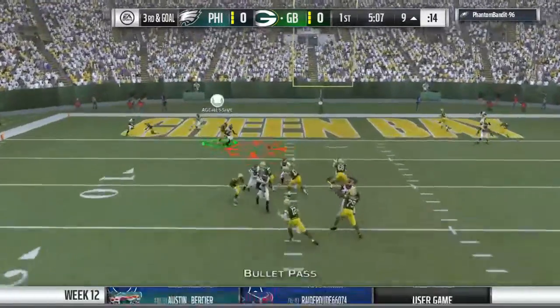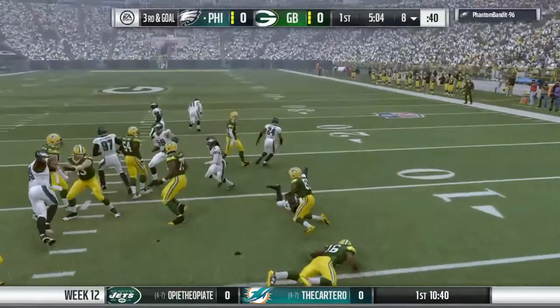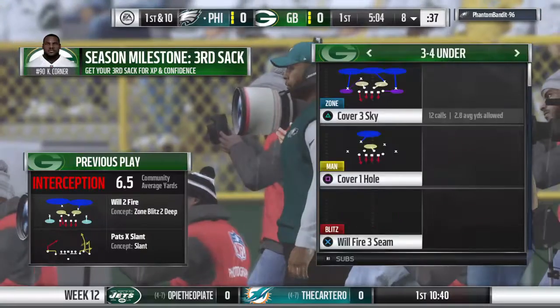Rodgers now on 3rd and goal. And he fires one that's intercepted. A great read, and it's picked off. And a big turnover there as his guys will get the football back.